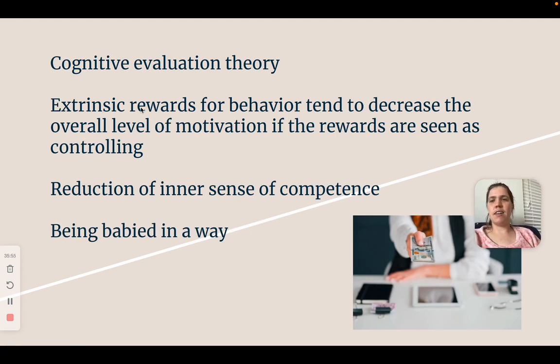Cognitive evaluation theory basically says extrinsic rewards for behavior tend to decrease the overall level of motivation if the rewards are seen as controlling. This has a lot to do with autonomy. If your boss is like, okay, I'll give you this and I'll give you this, of course you might like it at first, but if you're being told, you need to do this and I'll give you a couple extra bucks, you're either going to feel babied or you're going to feel like, I would have done it for free. They think they have to pay me for everything. Or if you're motivated to do something and then you get paid, you might link the pay and the job, and there's just a lot of dynamics here with this one.